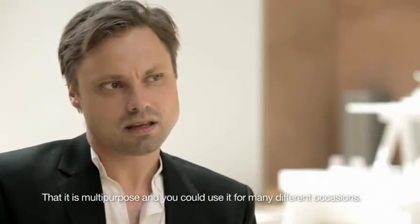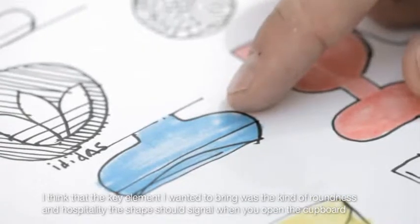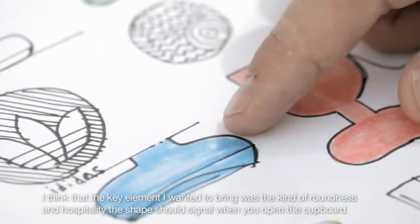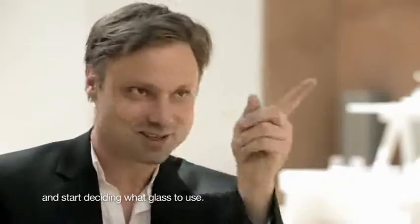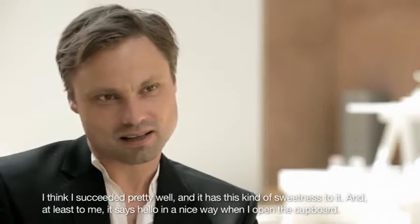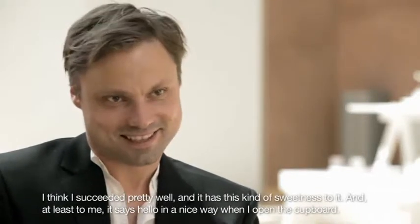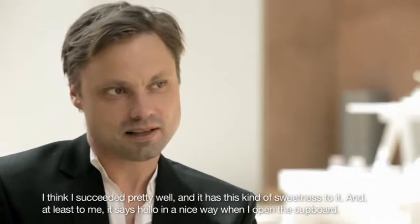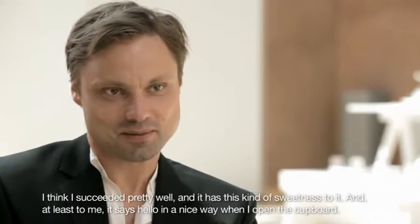So I think the key element that I wanted to bring was this kind of roundness and a sort of hospitality that the shape should signal when you open the cupboard and start deciding what glass to pick out. And I think I succeeded pretty well in that it has this kind of sweetness to it. Yeah, at least to me, it says hello in a nice way when I open the cupboard.